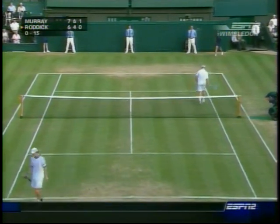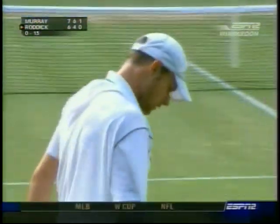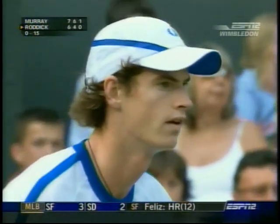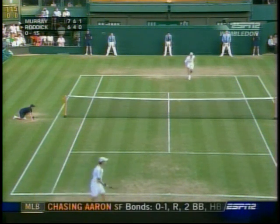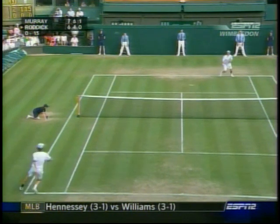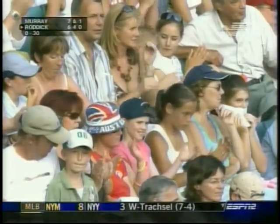The drop shot there, but it paid off anyway. A miss hit return. Low 15. Beautiful dipper there. That is a great shot, Patrick.